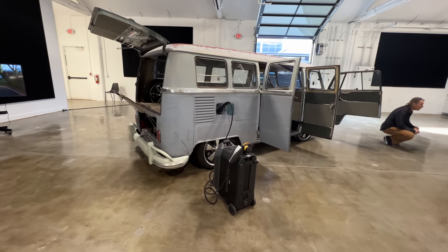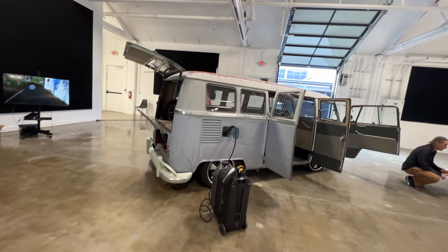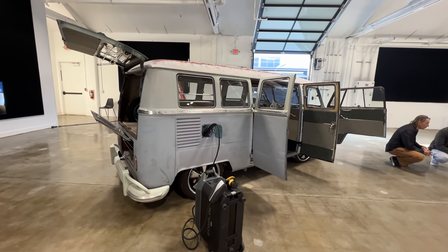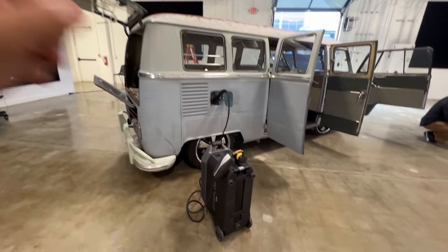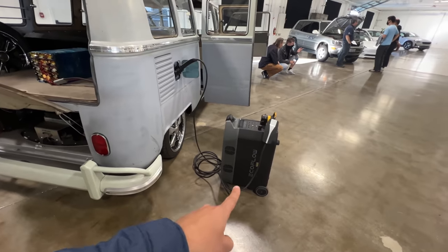Here we are at the Autopia 2099, and I made it here with 50% of my battery, so that means I would need 50% of my battery to get back home. So I was a little bit worried about that. So while I'm at the show, I've been charging using the EcoFlow Pro.